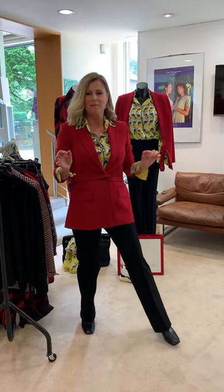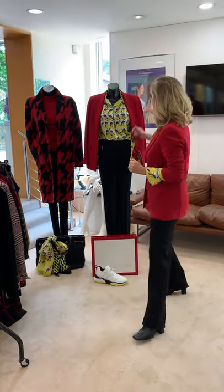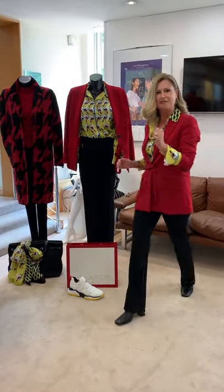Introducing the Heritage Collection from Marc Cain. A fabulous, fabulous new look. They're reinterpreting the classics with these bold, beautiful colours mixed together. At first, when I saw the group, I went, wow! But when you put it on, it looks sensational. And I have to say, I've got the model behind me, I'm feeling really very, very good in it.